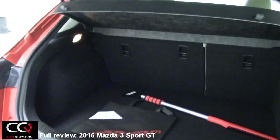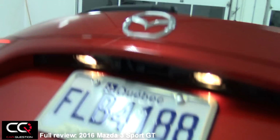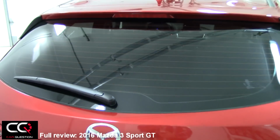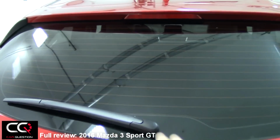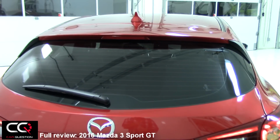Let's open the trunk. Nice big opening. And you're gonna have also your rear view camera right there, which is gonna be pretty useful when you're gonna move in reverse. You've got your wiper, you know, rear visibility is not that good, but you know what, this one will do the job to clean most of the rear window.